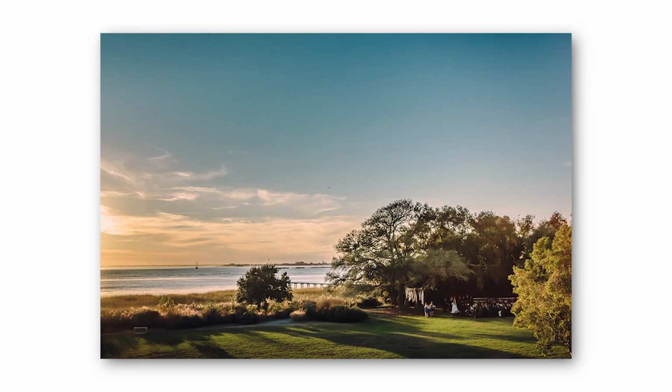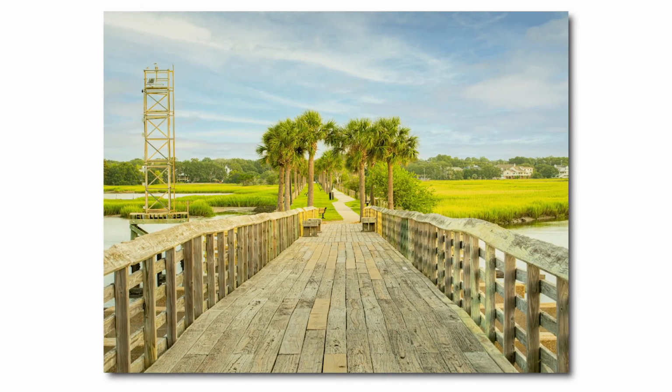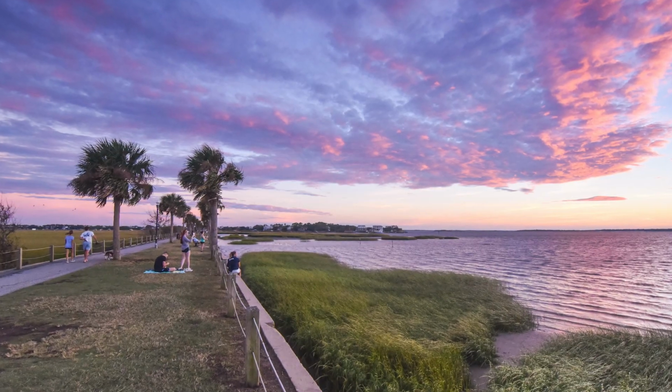A few other great spots to check out in Old Village are Alhambra Hall, which is located on the water and is a wedding venue, and Pitt Street Bridge, where you can walk along what feels kind of like a boardwalk and go fishing or just explore the outdoors. Here you can see the view of the Charleston Harbor and the bridge.